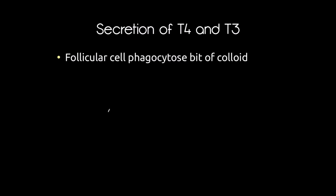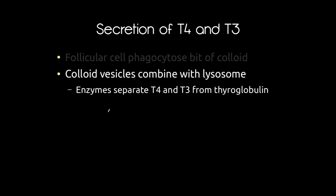Now remember, they are being stored extracellularly in these follicles. So we need to somehow first get them into the cell so something can happen. And how that happens is that these follicular cells are going to phagocytose a bit of this colloid. They essentially bite a chunk out of this colloid to get some of that T4 and T3 into the cells. From there, we get colloid vesicles from this phagocytosed colloid, and they're going to combine with lysosomes. And these lysosomes contain enzymes that are going to separate the T4 and the T3 from the thyroglobulin, to cleave it off of that protein.